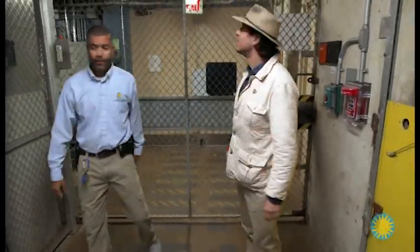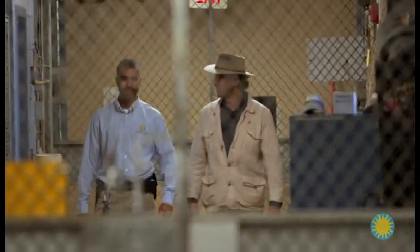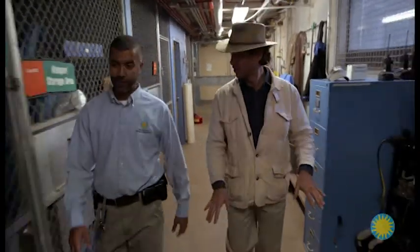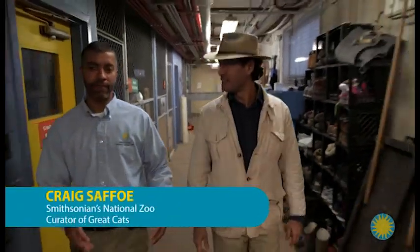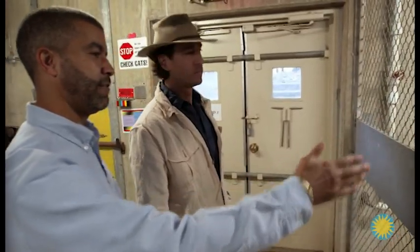Craig leads me through a long underground corridor back to the zoo's lion cages. Back here, I'm excited. Going into the lion's den. So we're safe back here, as long as you follow our safety rules. And our safety rules are really simple. We like to stay over on the left-hand side of our yellow line.